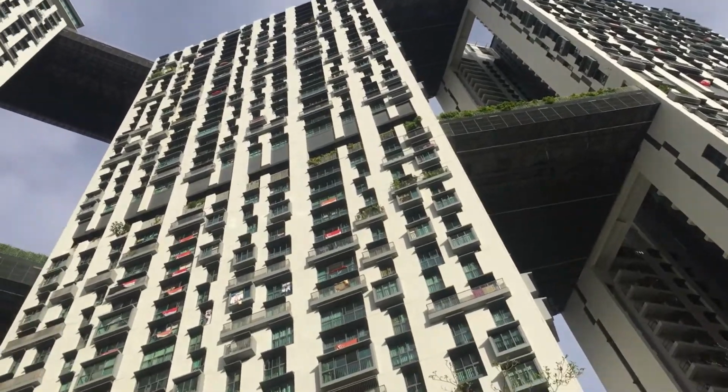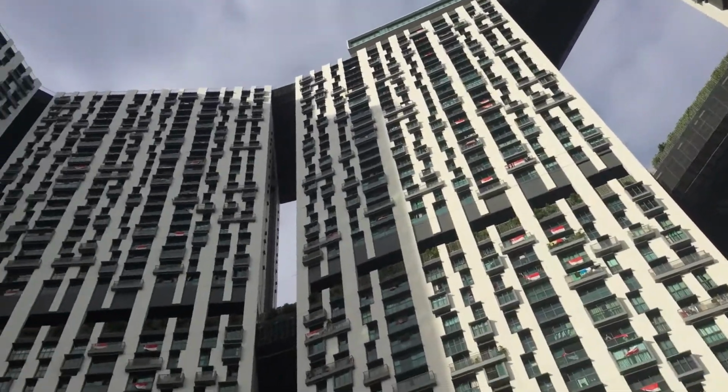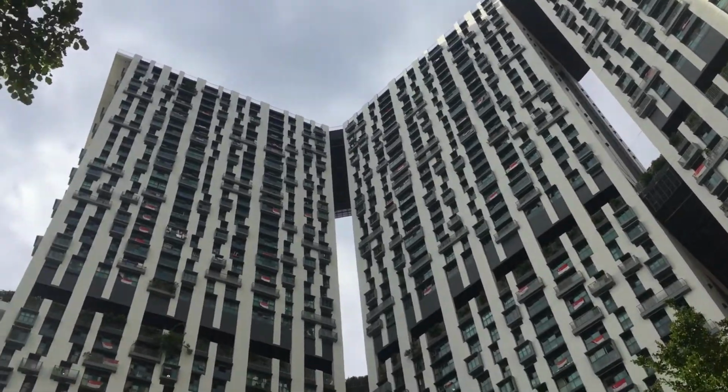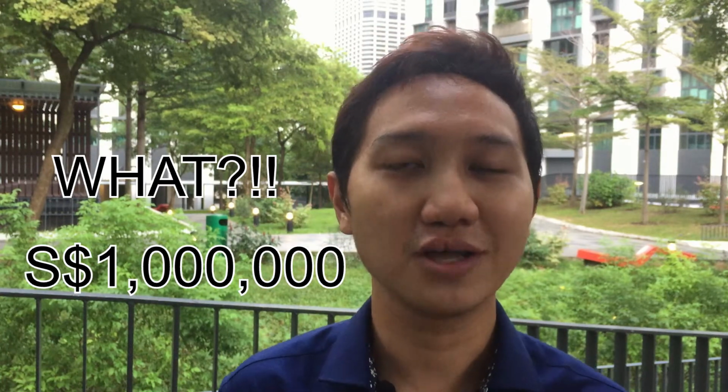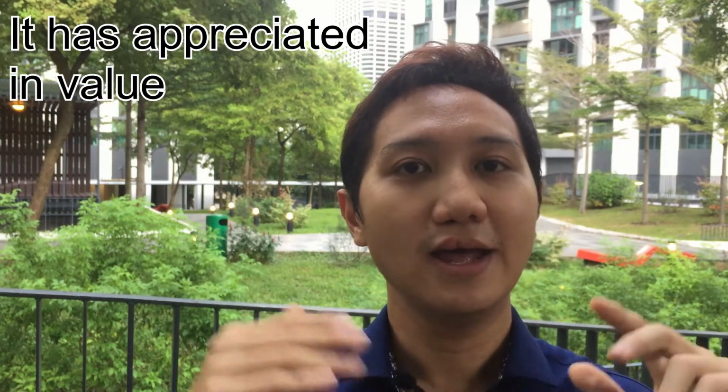Pinnacle at Duxton is actually a $1 million property. So if you get a smaller unit, it's a bit cheaper. Larger unit, it'll be a bit pricier. So what? Affordable flat at $1 million. Okay, so first thing you have to know is that this is a second-hand property and it's been around for quite some time. But it's the most prestigious, most expensive HDB in Singapore.